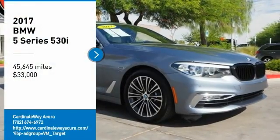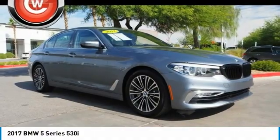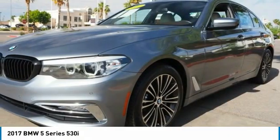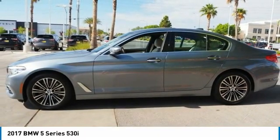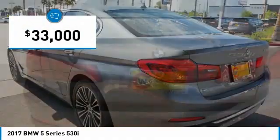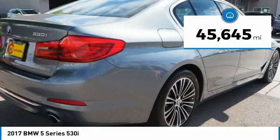Looking for the right vehicle? Check out the 2017 5 Series. The 5 Series incorporates bold styling cues that departed from BMW's traditional styling language. If you are looking for excitement and boldness, the 5 is for you and is priced below $35,000. This vehicle has less than 50,000 miles.